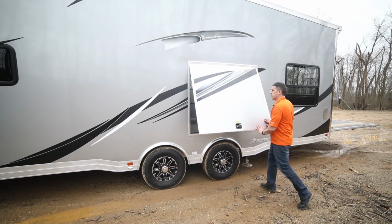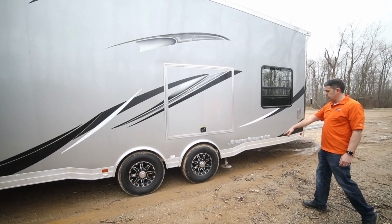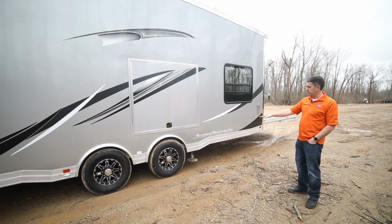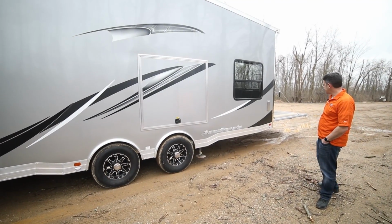Again, another aluminum door built by ATC. You can see the rear jacks. This one had an auto leveling system, as I said. If you don't get the auto leveling system, it's just going to have a power jack back here just to stabilize it when you're set up for camp.